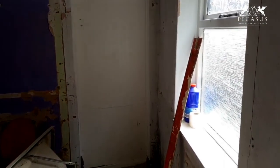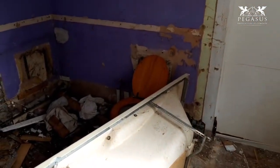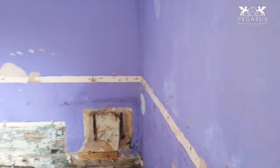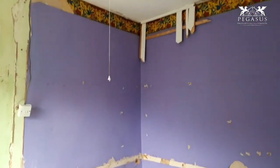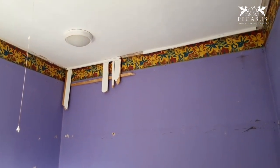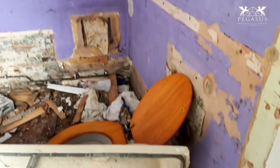That was the original back door, and this was the bathroom. All the panelling off the wall, baths out, all ready to get a skip in place. As you can see, that was the wooden panelling that was on the walls. I don't know why anyone would have that kind of border next to a toilet.